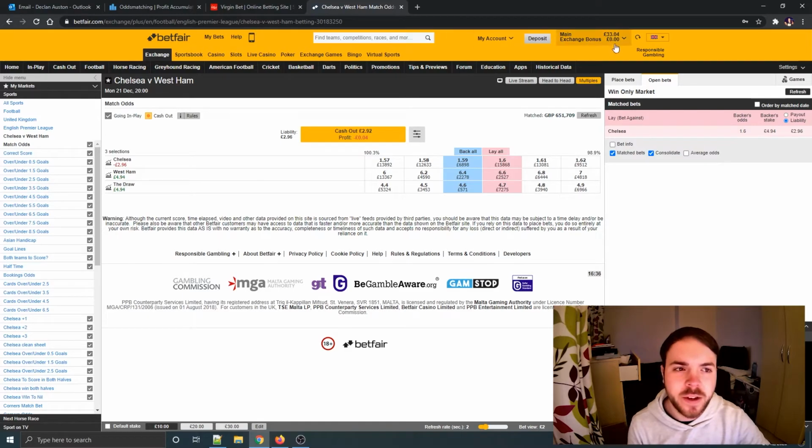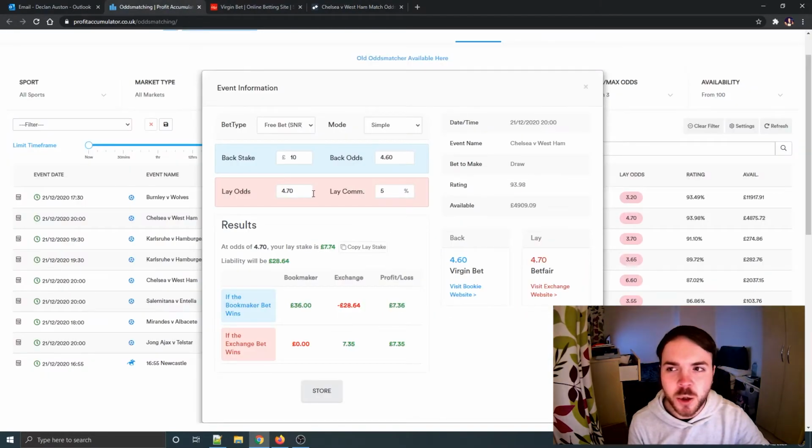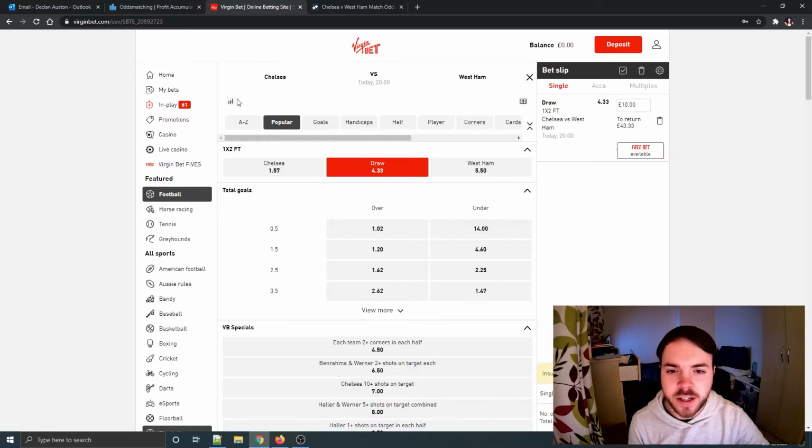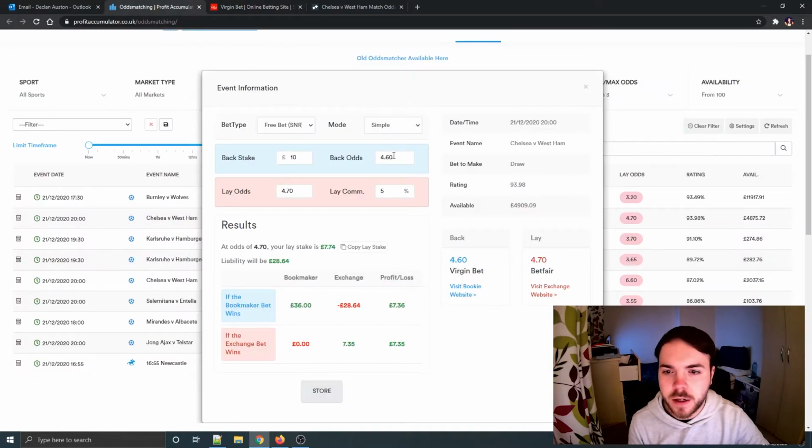There we go then, so we've got enough money in the account now definitely to do this. If we go over to the odds matcher just to be 100% sure that all the odds are still correct, so we've got a 4.6, actually a draw is now 4.33. Let's get that changed, and that doesn't help the odds that much at all.